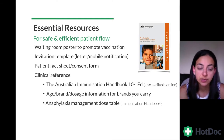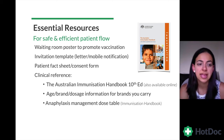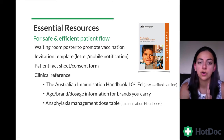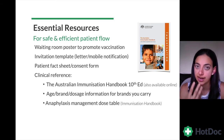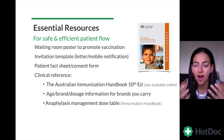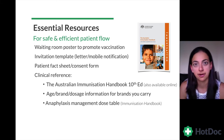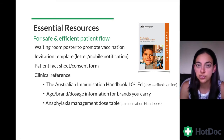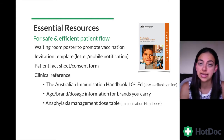In terms of some of the essential resources for safe and efficient patient flow, as we've talked about, waiting room posters to help promote vaccination, keep that awareness going, invitation templates. So with hot dog, we actually have a set wording that we use, that we know and we've actually tested, and we know that it helps convert patients or highlight the importance of why you want to have this vaccination done. It's not just a, hey, come in, it's free, or it isn't free, but it's cheap and it'll help you prevent the flu. It's like, well, no, actually there's more to it than that. It's important to have it every year, but also it's about protecting those who are most vulnerable in the community, so the elderly and the very young.